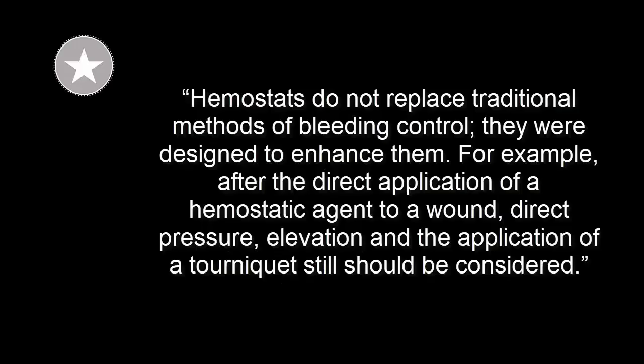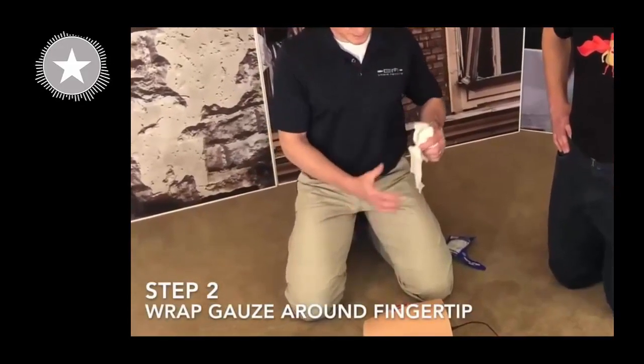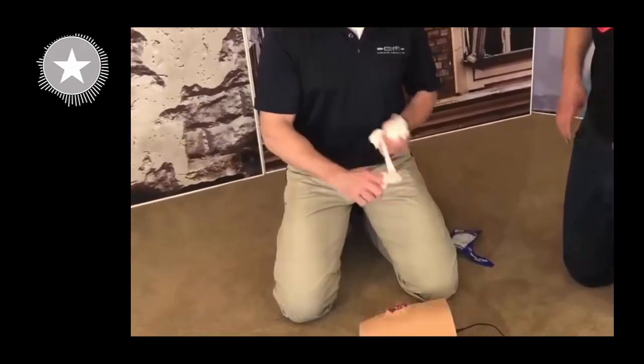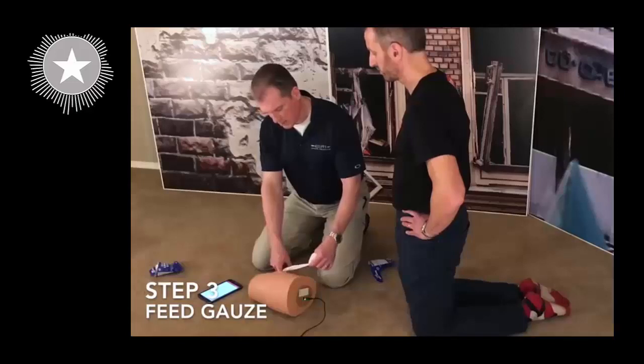Here's some. Hemostats don't replace traditional methods of bleeding control. They were designed to enhance them. For example, after the direct application of a hemostatic agent to a wound, direct pressure, elevation, and the application of a tourniquet still should be considered. So basically, it's a tool, but definitely not the first thing used, and definitely not the end-all be-all tool. Apparently, good old-fashioned gauze packed into the wound is the number one selected method chosen by paramedics and EMTs worldwide. Now you know that.